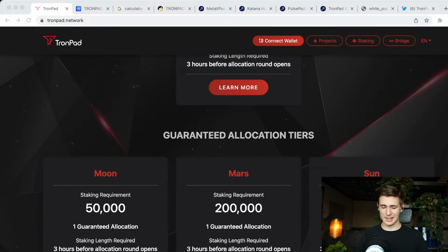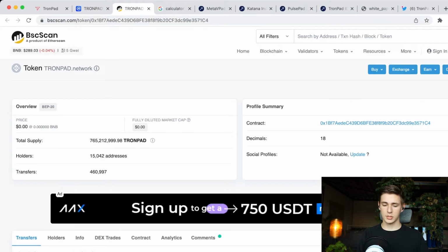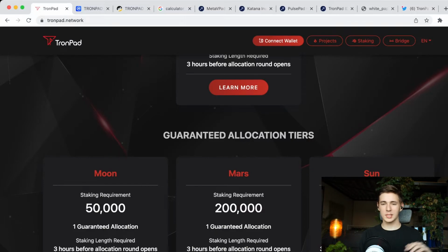They're not saying anything. Now let's take a look at the price and the people that still hold TronPad, and that gets pretty interesting because 15,000 addresses are still holding on to this token. So we're not seeing any projects, nothing is coming up, but 15k people hold the tokens regardless. So that ought to give some hope for this project, right? I mean, if you think about it, that ought to give some hope to it for sure.